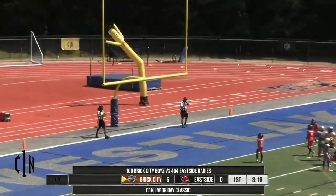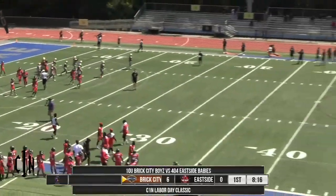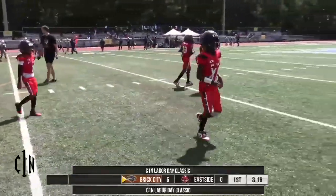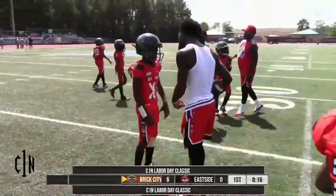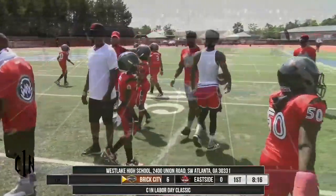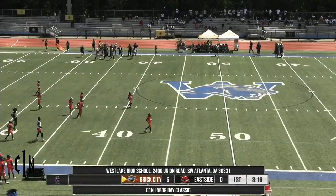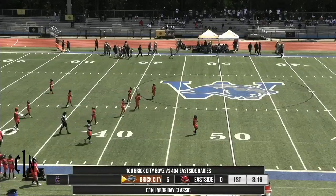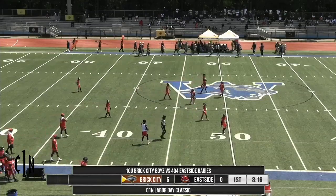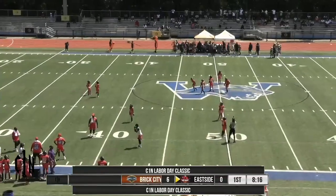Kick is up. Kick is no good. So it is 6-0, and I got to tell you, I'm impressed because at the 10U level, you don't usually see them kicking field goals like that, but they're doing it here. So kudos to Brick City. So that was an amazing throw right there. I'm telling you, number 15 sat right back there and put it on a rope, and no one across the middle to stop him. Nets a score. So we'll see how the Bulls respond as they're getting set.